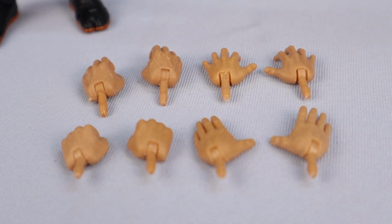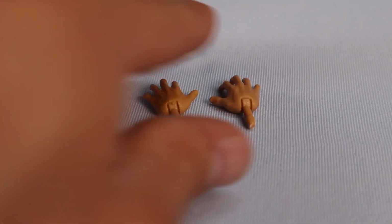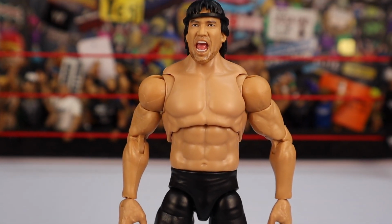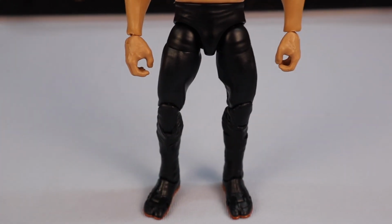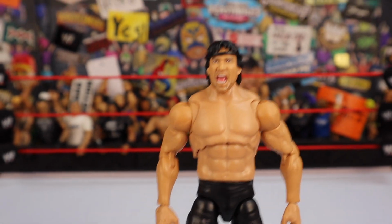That's awesome. And then topping it off with the interchangeable hands, we do have a set of open hands, fisted hands, microphone holding hands, and grappling hands. And here is Ricky the Dragon Steamboat in his raw form. As far as attire wise, this is a very basic attire, pretty much black pants, but we're gonna go in depth on the figure and see what it is all about.